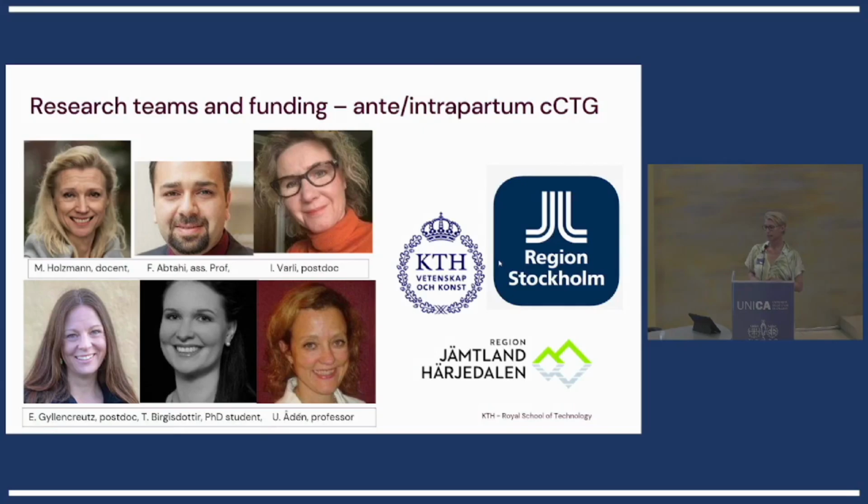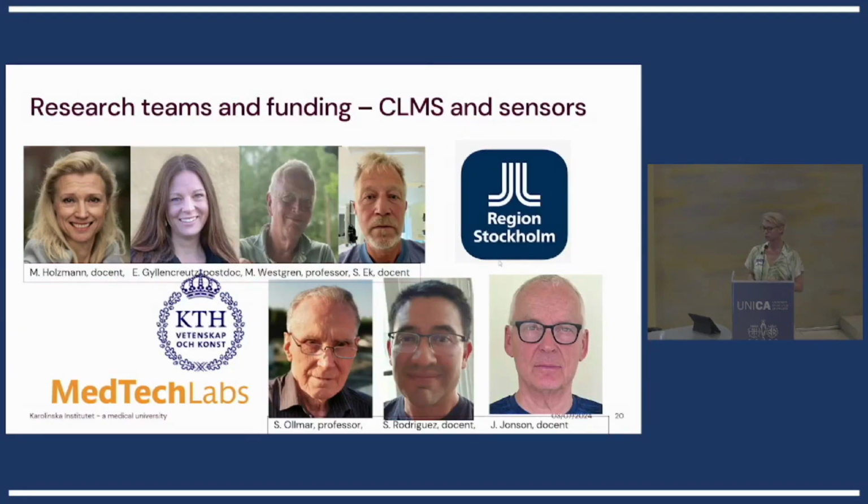This is the research team and funding, and the PhD student Tina Birgisdotter at the bottom has done very thorough work with this, but she couldn't be here either due to small children and in the middle of summer. And we also have a neonatology professor in the team besides Dr. Farad and my postdocs. And in my other research track, I have other colleagues from KTH and other obstetric colleagues. One I want to mention is Professor Beskren, who made the groundbreaking lactate studies in the 80s and 90s and set the cutoff for the clinical use of fetal blood scalp sampling with lactate analysis.